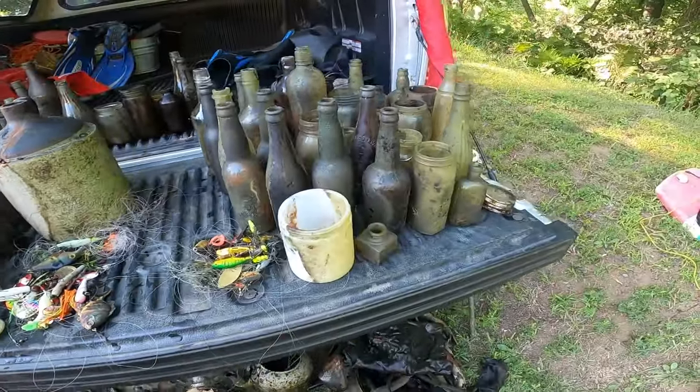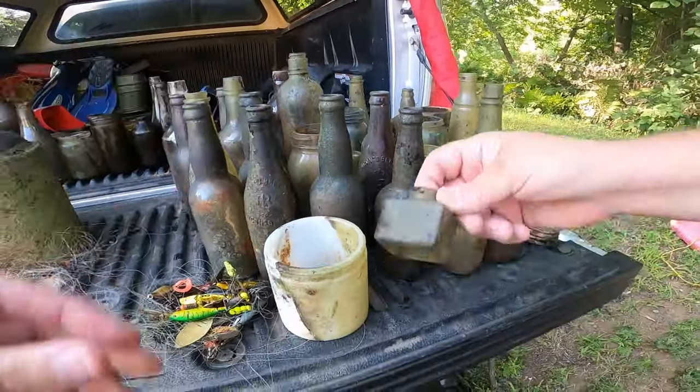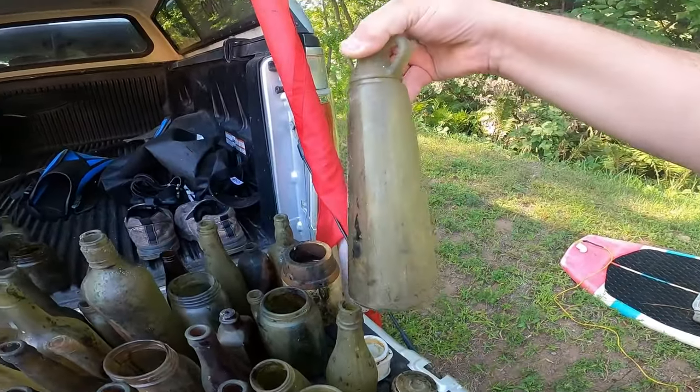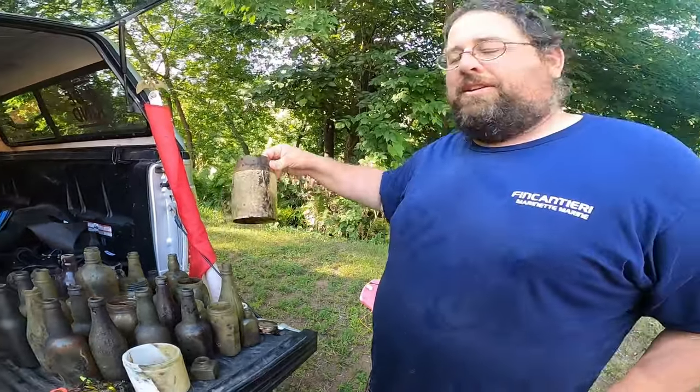Jason pulled a bunch out over here too. He had a Menominee River one. Oh, this is another kind of one. The Inkwell. Oh, there we go. What about this one right here? This one's got a handle on it. Pretty dang cool. And we got a clay pot. Clay pot. That is pretty cool looking there.